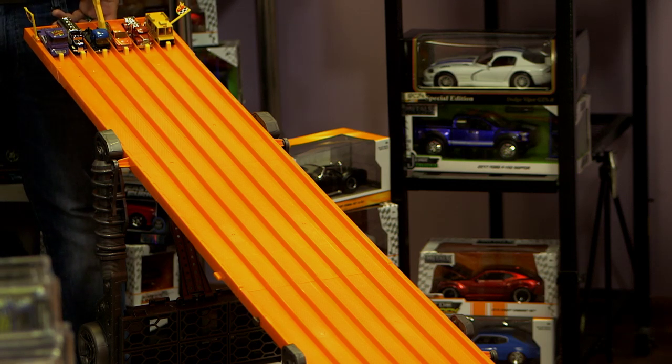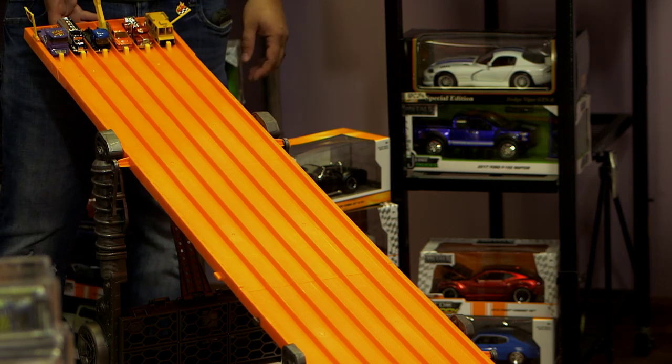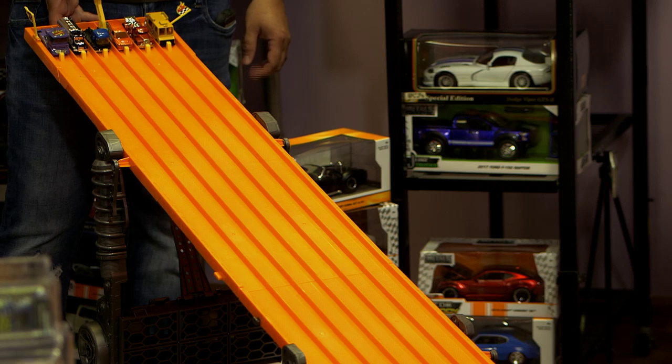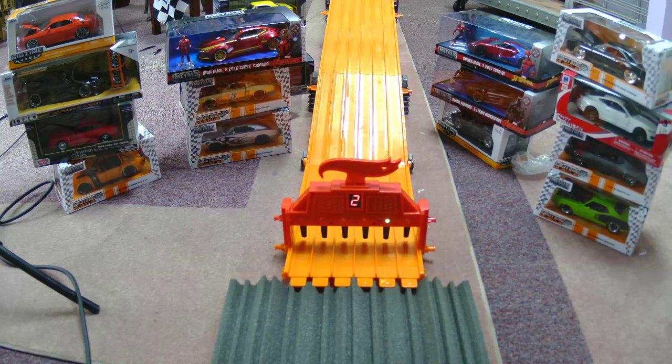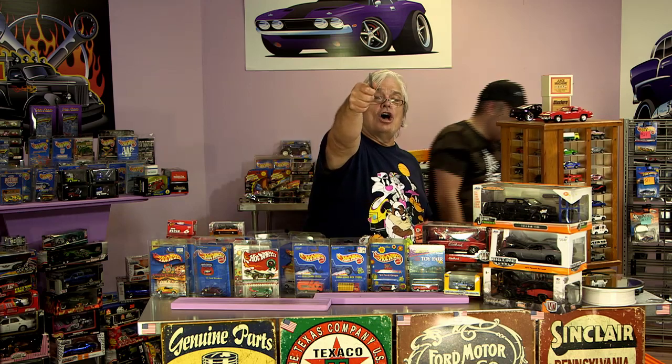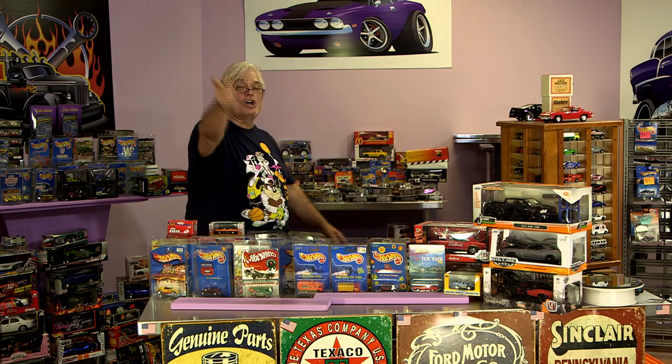All right. Ladies and gentlemen, boys and girls, start your engines. Here we go. My goodness gracious. We got the fifth race in the first $3 event. 3, 2, 1. Go, go, go. Lane number two! Lane number two! Ladies and gentlemen, in lane number two is Cody Collins! Check it out! Woohoo!